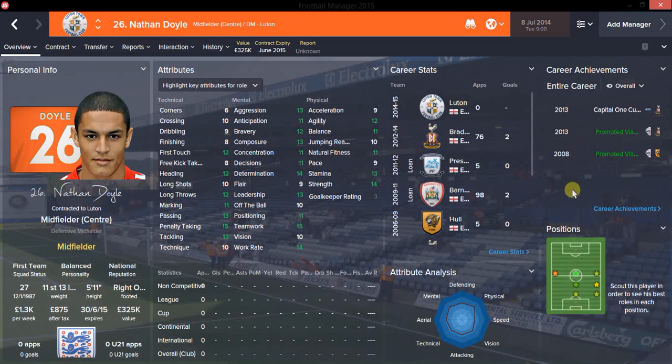So we move on to the midfield now. We're going with number 26 of Luton, that's Nathan Doyle. Now Doyle has been at Hull, quite a bit of loan experience, on loan at Barnsley, then Preston, and a good bit of experience also at Bradford, now at Luton.